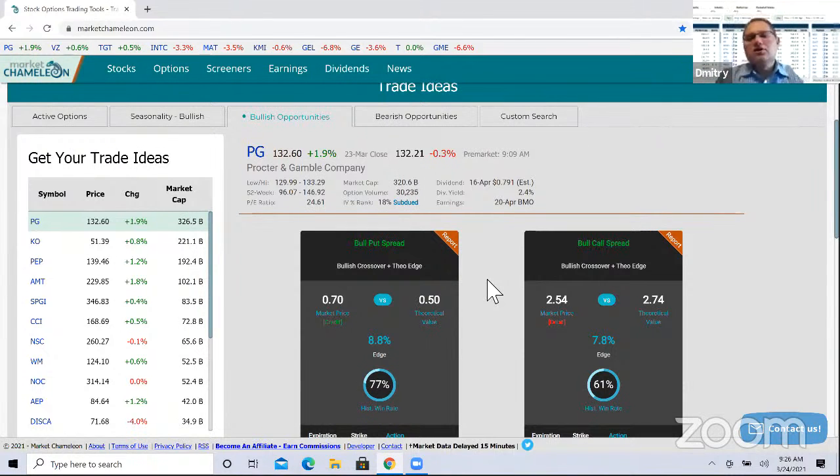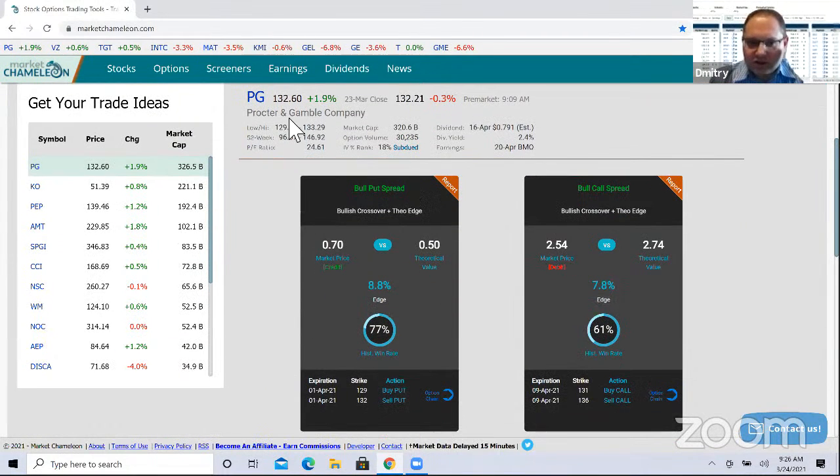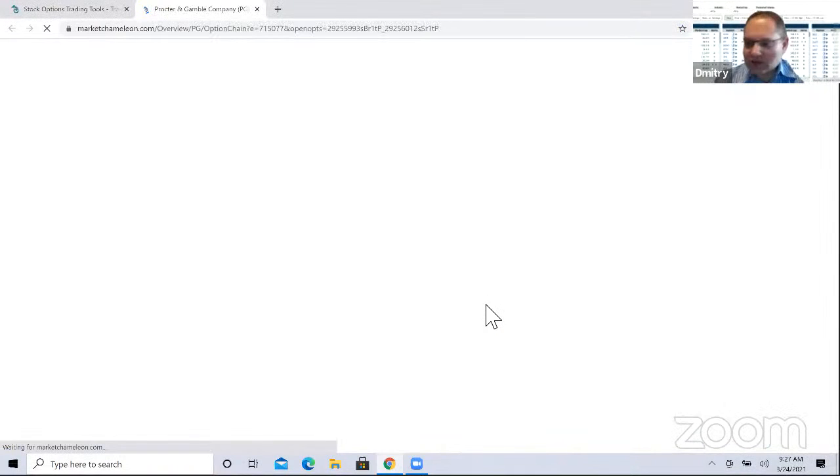Perfect. Benchmark. Yep. Procter & Gamble. So we looked at it here. We looked at it from a fundamental perspective. Let's just take a look at, here's a trade card. And it gave us this bull put spread. I'm going to go to this. I'm going to hit it on the options chain. It's going to take us to the options chain so we could analyze it further.